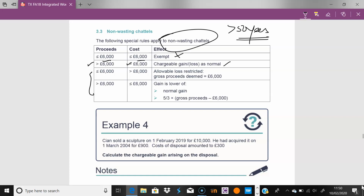It is chargeable. And we'll see examples in a second. But ultimately HMRC are here trying to minimize your gain, and that's a good thing. Minimize your gain so that you don't have to pay too much tax. At the same time, minimize the loss you can claim. So that's what these two are really about. Sorry, minimize your gain for this one and minimize your loss for this one. And you'll see how this works when I go through it.